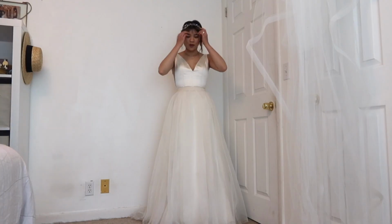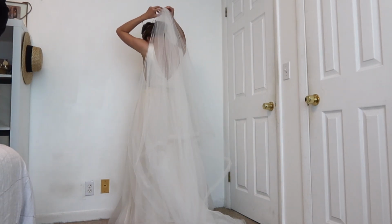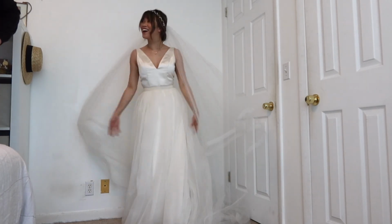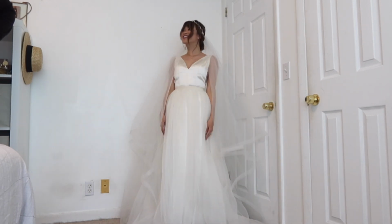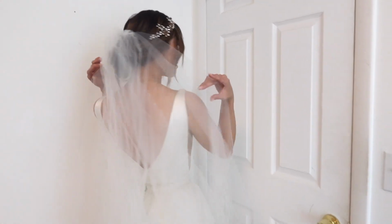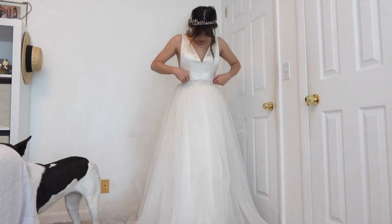Oh wait, I forgot to put my shoes on. Oh wait, the veil. Okay. Wait, how did it go? Oh wait, it went like this. I do. Alright, so this is the final look. My final bridal look. It's my veil. And then my skirt. It's a lot to move in during the day, actually. I forgot how much this is. But this is it.